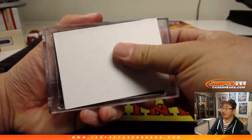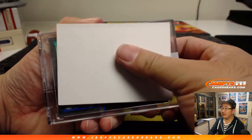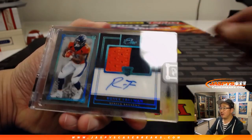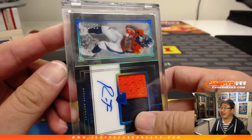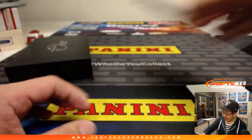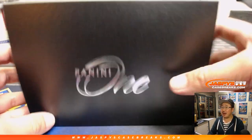All right, here we go. We've got Royce Freeman, RF. Two color patch and autograph. That is to 99. And there you go, Mike. I think that was a pretty solid 10 boxes right there.